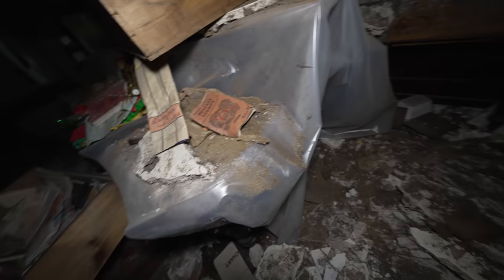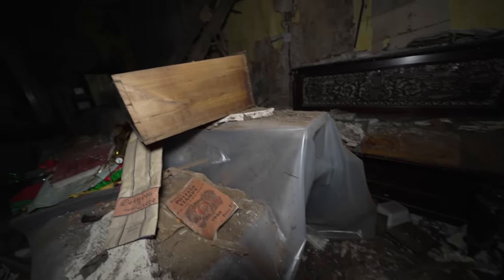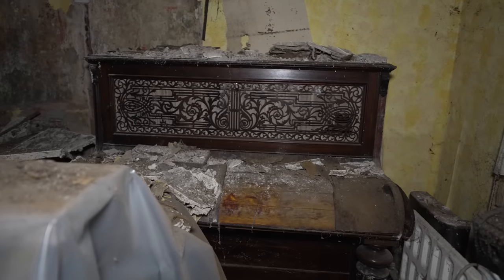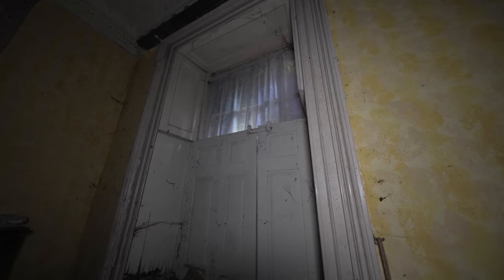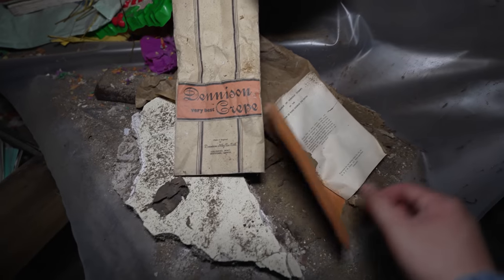I thought I heard something growling. Could be an animal somewhere here, to be honest. That's a beautiful piano. Look at the frame on it. I really want to open the windows and get some light in here. As you saw outside, it's all closed up. Lovely red curtains. Look at this. We have a book about postage stamps.